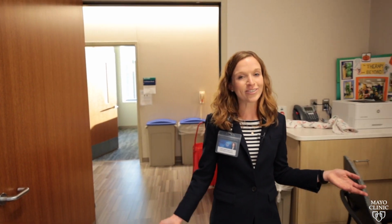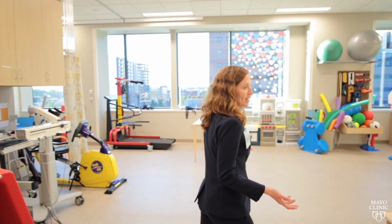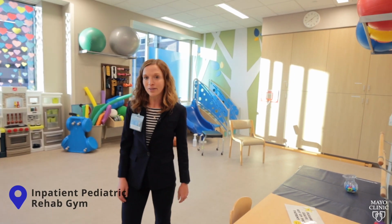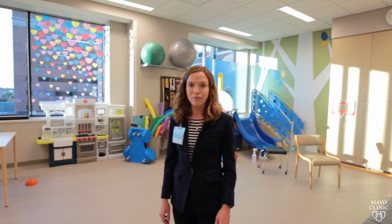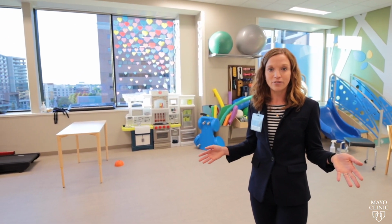This is our pediatrics rehab gym. When we're a PGY2, we rotate on outpatient peds for 4 weeks. Then as a PGY3, we rotate on the inpatient peds unit, where we take care of all of our inpatient peds as well as peds consults, for 6 weeks.